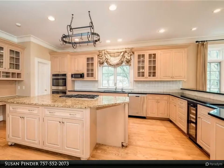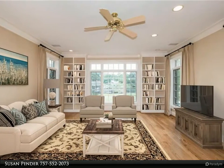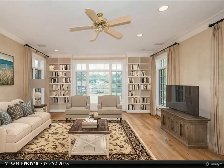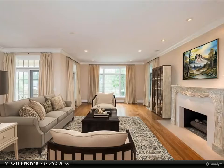Top-of-the-line chef's kitchen with high-end custom cabinetry, granite countertops and stainless steel appliances, amazing and spacious living areas, luxurious master suite plus 3 large bedrooms, all with ensuite bathrooms.